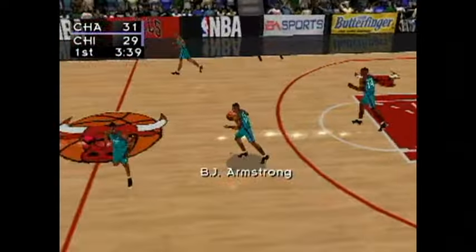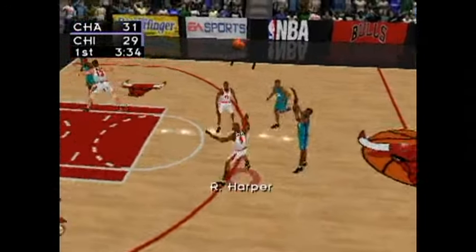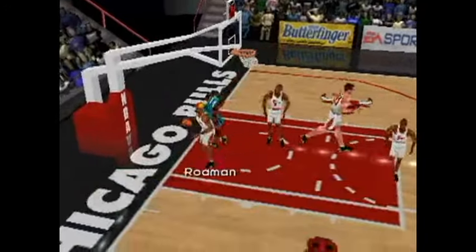Inbound pass to Armstrong. He shoots from way outside. That gives us a new 24.